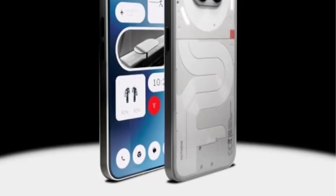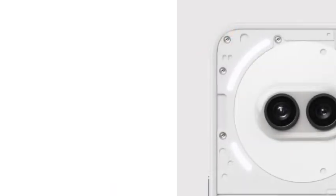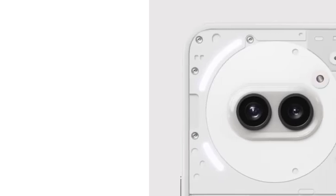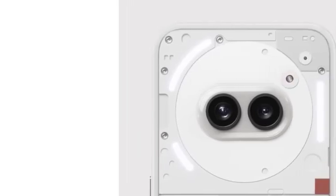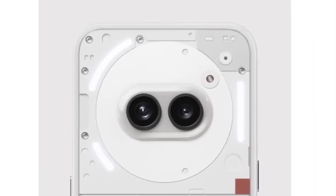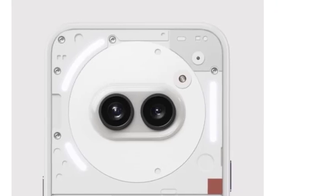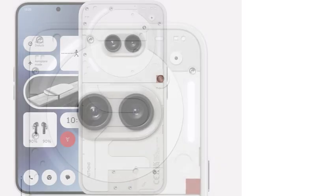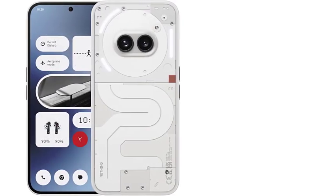Nothing promises 3 Android OS upgrades and 4 years of security updates, similar to OnePlus. However, there are a few drawbacks: no wireless charging, no headphone jack, and limited water resistance at IP54, fine for rain. Network compatibility might be an issue as the phone works perfectly on T-Mobile but doesn't support Verizon and AT&T's 5G bands.